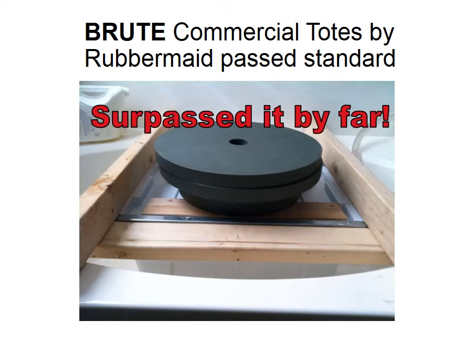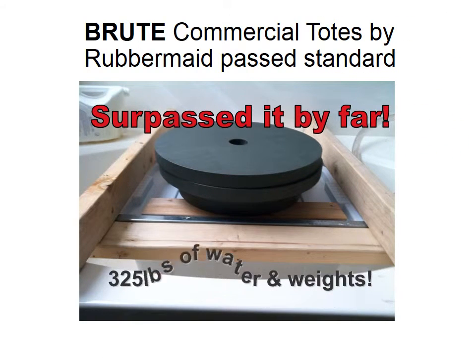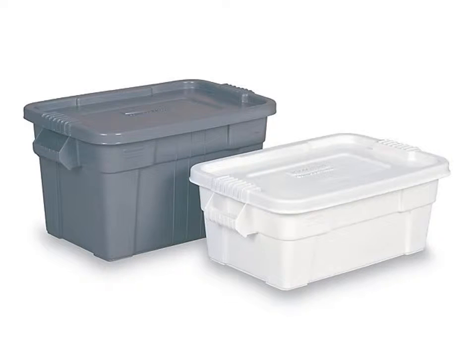Presenting the Brute Tote by Rubbermaid. Not only did it pass the test, it surpassed what we thought was possible. And it looks fabulous.